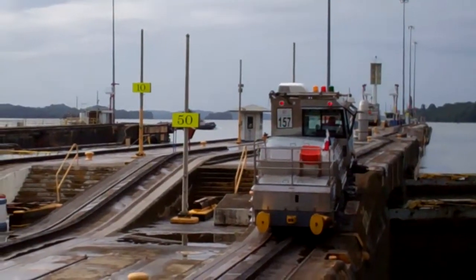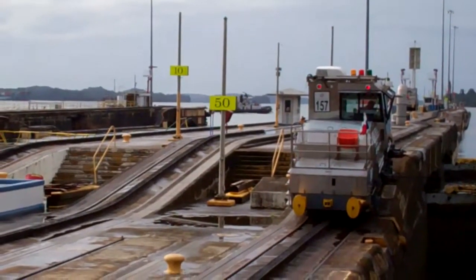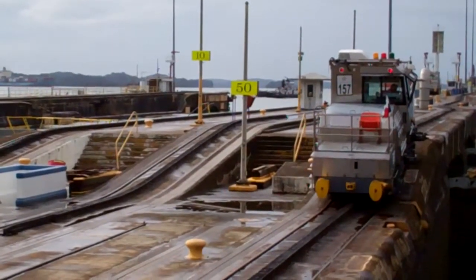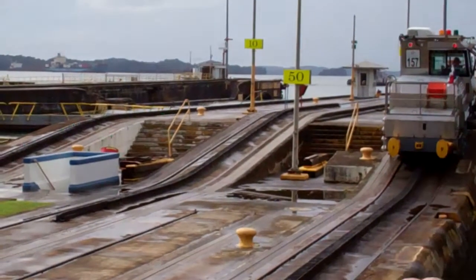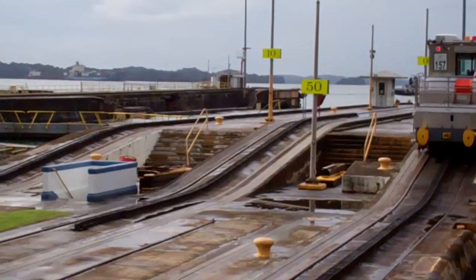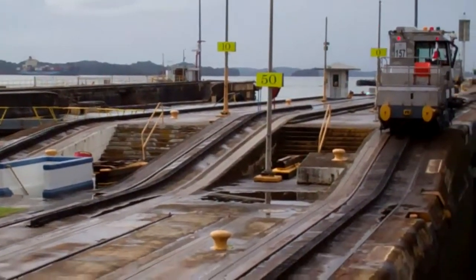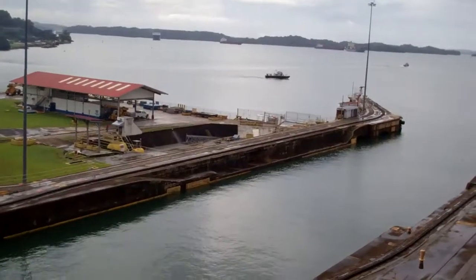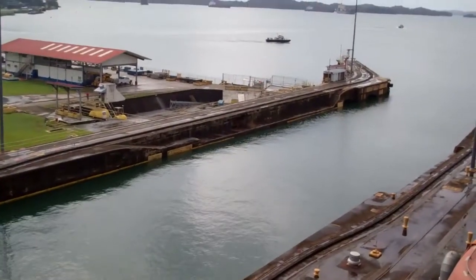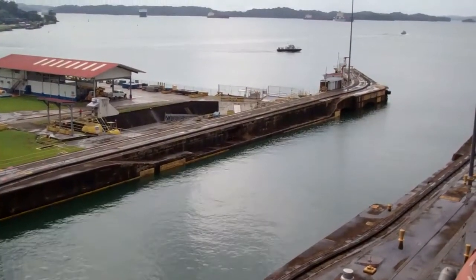We're coming up on the last set of gates before we get into Gatun Lake. See the Navy ship that was over on the other canal has entered the lake and they're on their way. Soon we'll be in the lake. We are now finishing our last little bit through the canal itself and entering Gatun Lake.